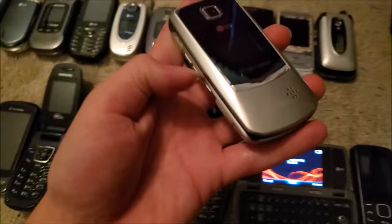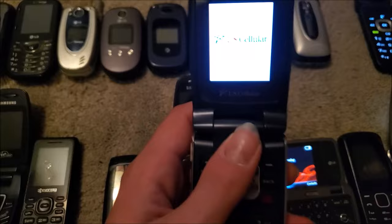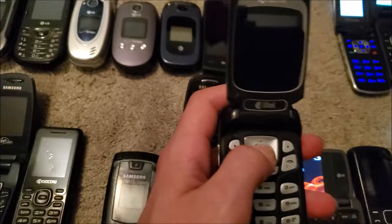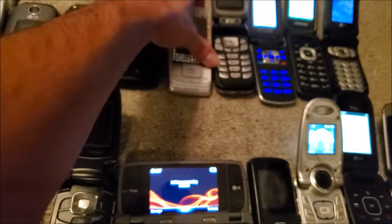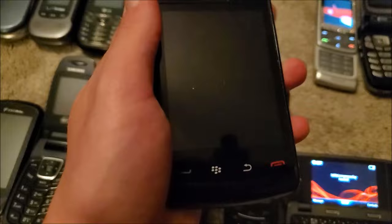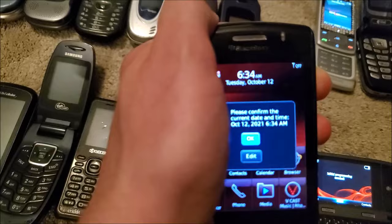Here's my LG UX300, I believe, on US Cellular. Got this one in 2022, I want to say. Here's my Kyocera Candid on Altel. Got this one in 2021, I believe. Here's my Samsung Sway on Verizon. I think I got this one in 2017. Here's my BlackBerry Storm 2 on Verizon. Got this one in 2021. Looks like it's already on.